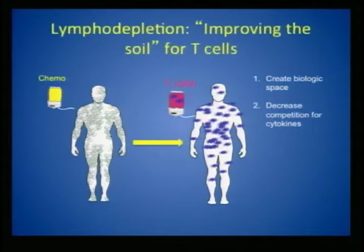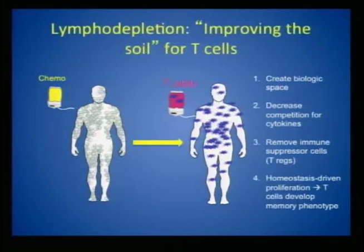And so part of the benefit of this chemotherapy is it creates the space for the T cells. It also decreases competition. You have a normal level of food for the T cells in your body, and by wiping out all these other bad immune cells you don't want, you have more food available to give to the T cells. It gets rid of the bad immune suppressing cells itself.